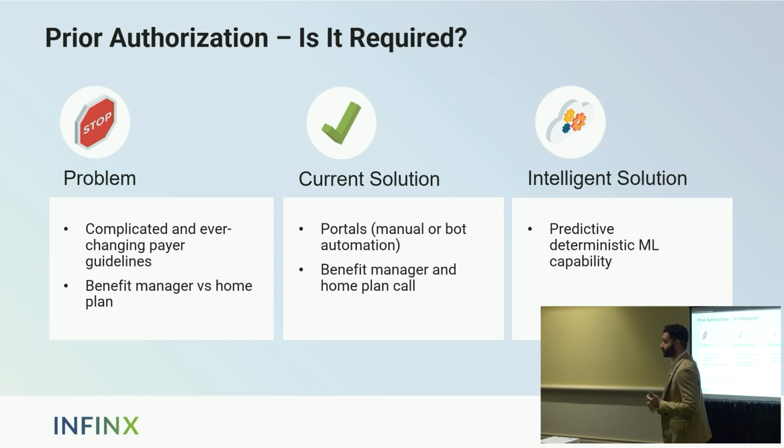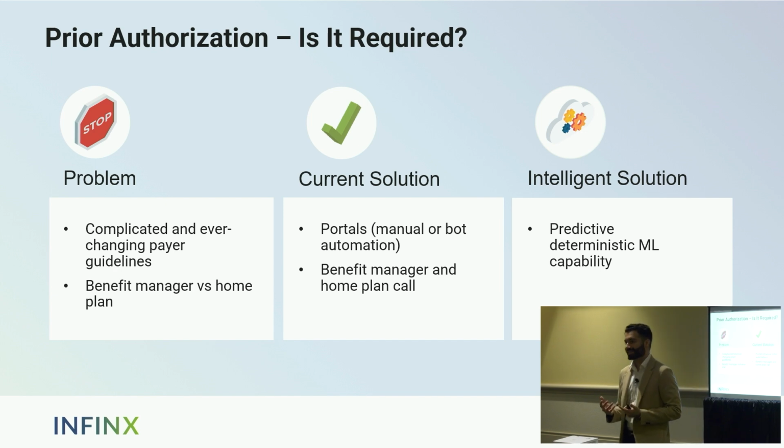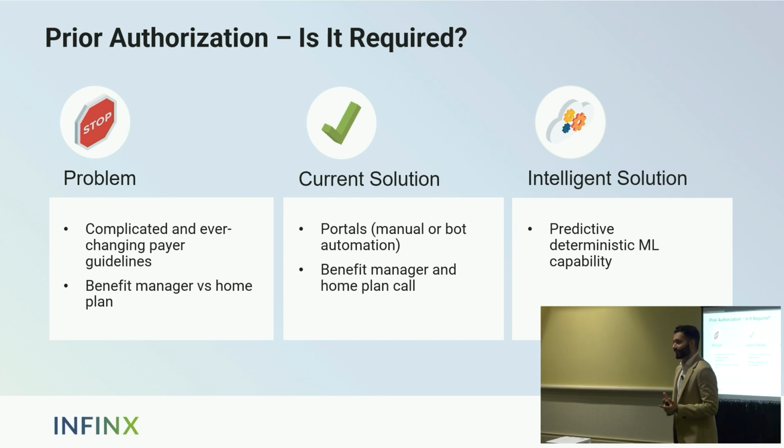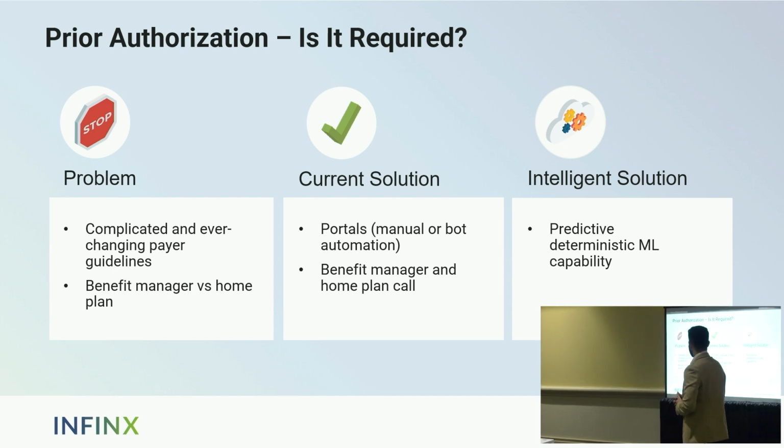Knowing whether it is you check determination through the benefit manager or through the home plan. I think this is another big problem that we see, which is, the benefit manager might say no auth required, but then there's a denial because the home plan says, hey, auth might be required, you never checked with us. So there's interesting problems even in this phase of the authorization process.